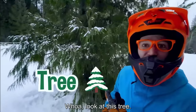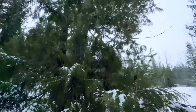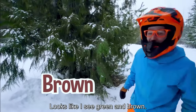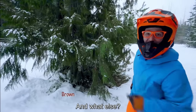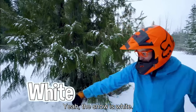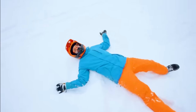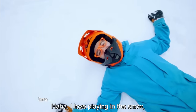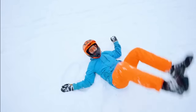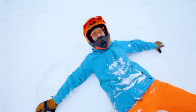Wow, look at this tree. What color is this tree? Looks like I see green and brown and what else? Yeah, the snow is white. Let's go. I love playing in the snow, but it's so cold. Woohoo! Yeah! Yeah!